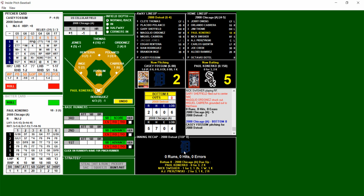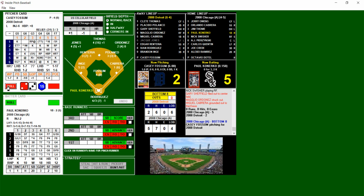We go to the bottom of the 8th. Paul Konecko, Nick Swisher, A.J. Pazinski due up for the White Sox. Paul, 0 for 3. They are going to leave Casey in. Casey staying in for one more inning, 1-4. Possible error.